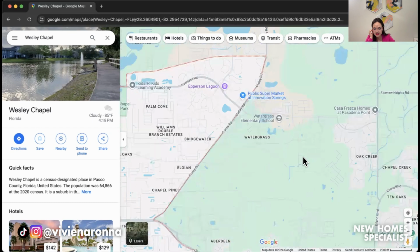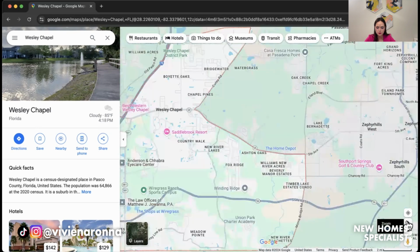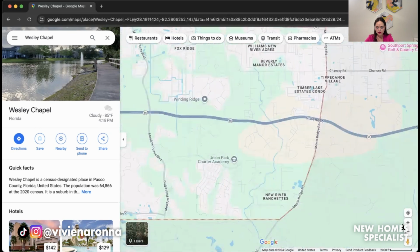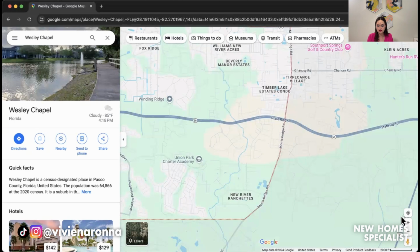When you continue in this area, you actually run into the city of Zephyr Hills. So Wesley Chapel and Zephyr Hills kind of intersect and interconnect. One of the most popular neighborhoods in this area is actually a brand new one called Two Rivers, and it's right off of State Road 56 and Morris Bridge. And this community is technically considered part of Zephyr Hills, but it's literally like one street over from Wesley Chapel. And this is a massive development spanning both Pasco and Hillsborough County, and there's multiple builders building in here. It's beautiful homes all the way from entry level starter homes up into the $1 million home range. This community is still in development. It's still for sale in terms of some of the very early stages in this project, but it's going to be a multi-year long development and project.